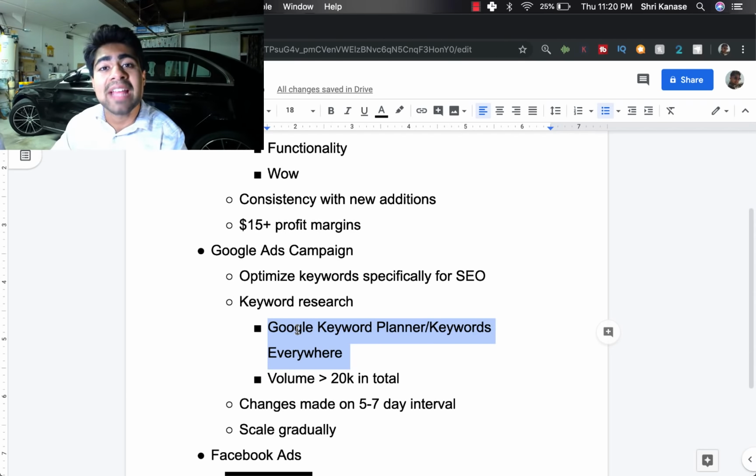So when it comes to keywords, how do you know if the keyword volume that you have found is good enough? If you add all of the volume on the specific keywords and it adds up to more than 20,000, that means that all of those keywords can be included in your description to help you rank.